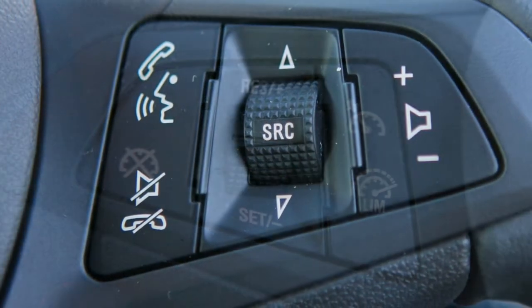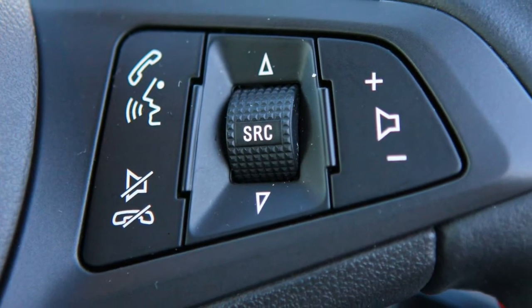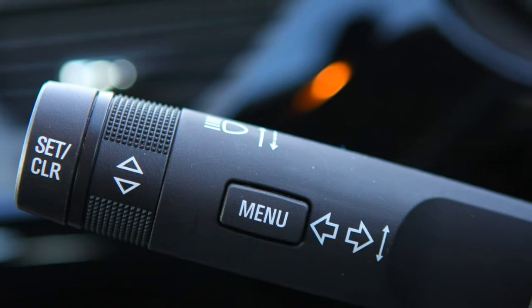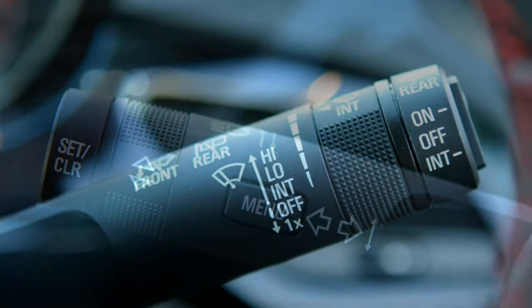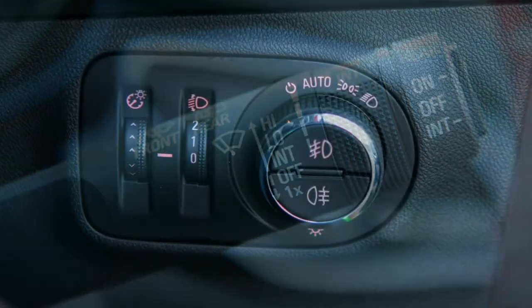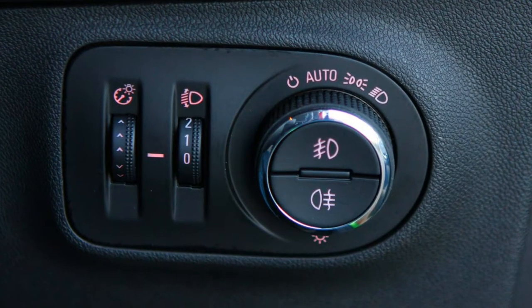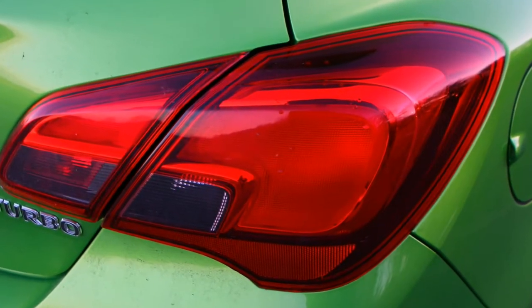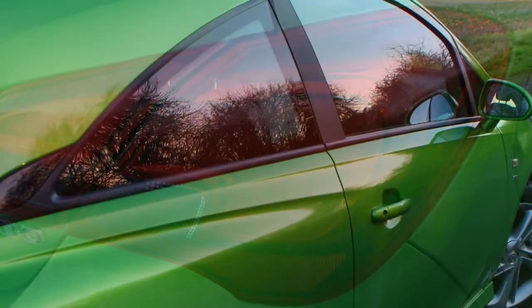At the back, the rear ends of both 3 and 5-door Corsas are brought into line with identical treatment, featuring horizontal tail lights and a large Vauxhall badge that stands proud of the tailgate, doubling as a release handle for the hatch. It drives significantly better than before too, riding more pliantly on comfort suspension models, but at times with too much firmness on those with the sports setup.